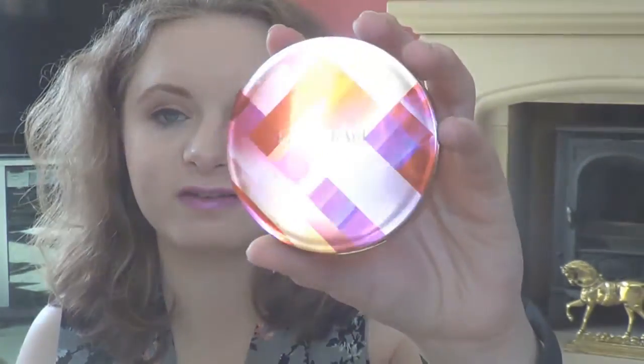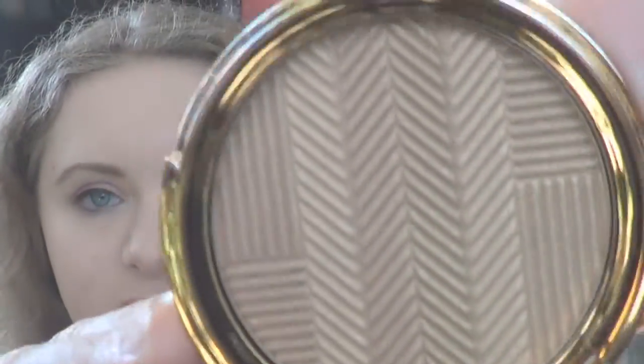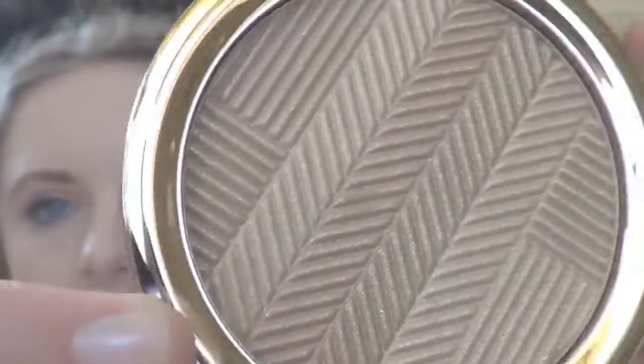And then we've got the Sunset Bronze Prismatic Bronzing Powder. This is absolutely gorgeous, people. If you like your bronzes, then this is especially for you. Same packaging as the eyeshadows, but in bronze. Look at it, it's so pretty. It looks quite plain and boring on camera, actually, but it's got so much shimmer in it. I don't know if you'll be able to see it or not, but it's so pretty.